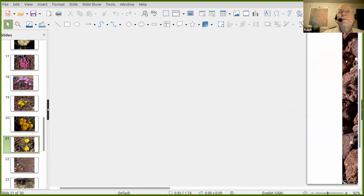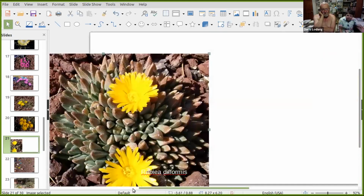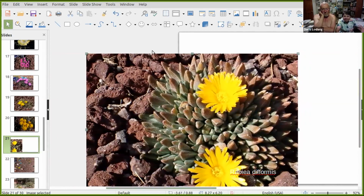Okay, guys. This is going from bad to worse. Just drag it back, Ralph. How about the bar at the bottom? Move the bar to the right. Oh, yeah. There we go. We'll get it eventually, maybe.